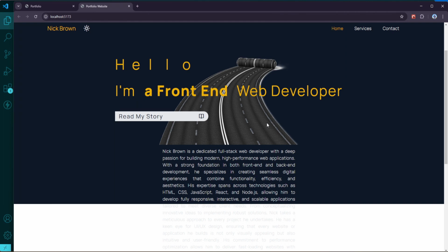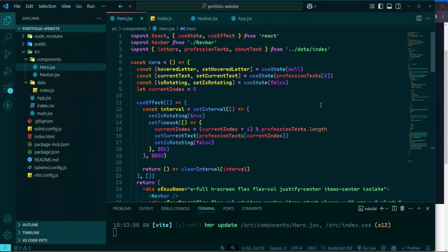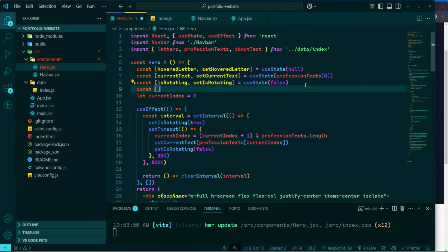To control the visibility of the text, we need to create a state variable inside the hero section. So inside here, I'm going to create a new state variable, which is going to be isTextVisible. Then we have here a suggestion, setIsTextVisible, and useState with value false. So the isTextVisible state variable is a boolean that determines whether the biography text is visible or hidden. Initially, it is set to false, meaning the text will not be displayed when the page loads. When the user clicks the Read My Story button, we will toggle the state between true and false, allowing the text to expand or collapse accordingly.